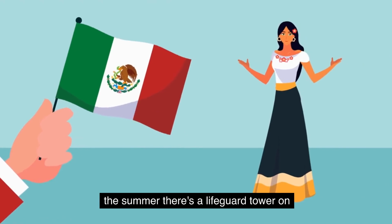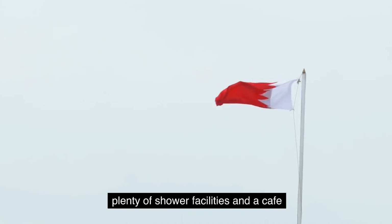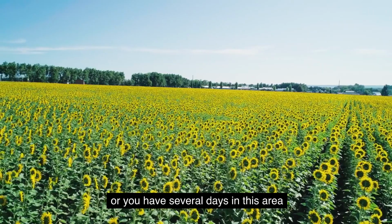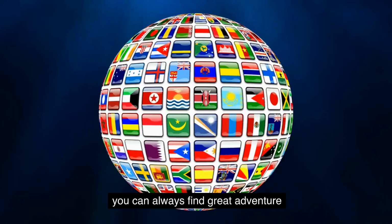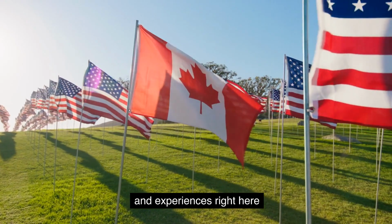There's a lifeguard tower on the beach, plenty of shower facilities and a cafe. So if you come by for an afternoon, or you have several days in this area, you can always find great adventure and experiences right here.